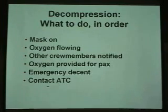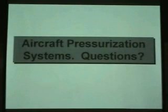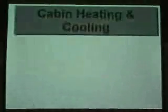Of course, as soon as you start your descent, somebody's going to be flying the airplane. The other pilot needs to tell air traffic control what you're doing so they can get people out of your way. So on the test, you need to be able to list, as a fill-in question, these checklist items, what to do in case the airplane depressurizes, and write them in order. If you have any questions about pressurization systems, send me an email or ask me in class.